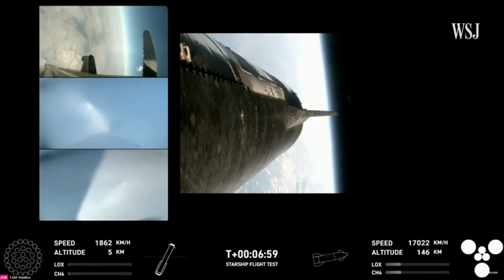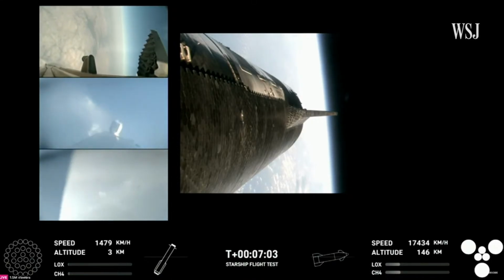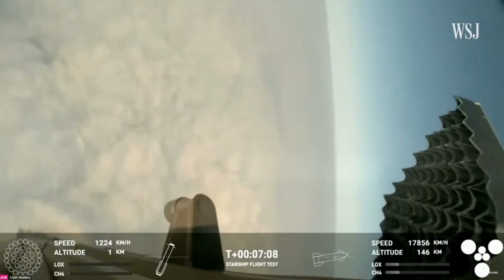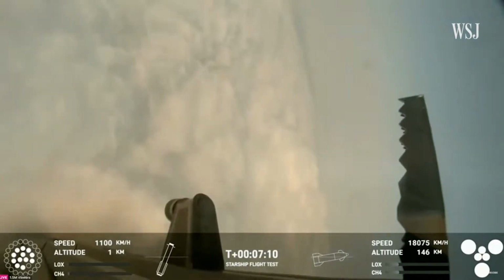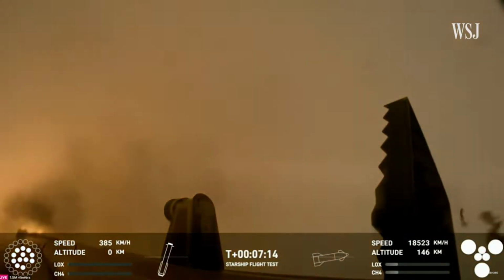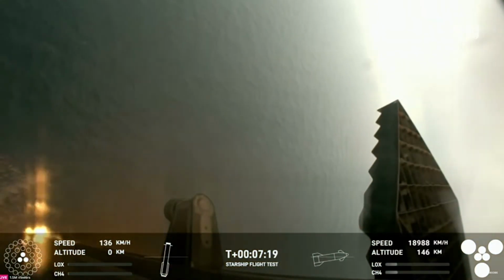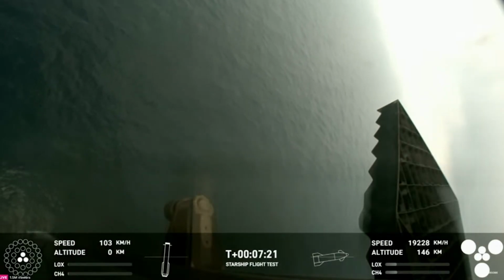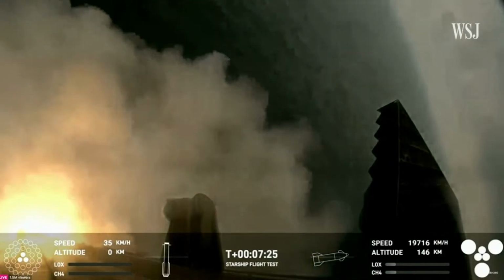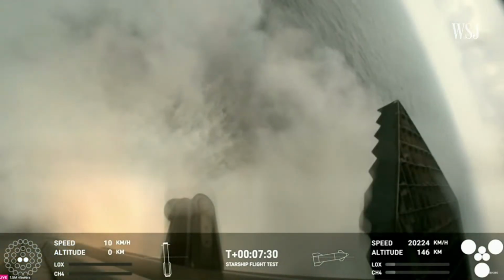This is a great view. On your left-hand side is three views from the booster, and your right-hand side a view from the ship. And you can see those grid fins on your left-hand screen rotating and turning to guide the booster. Wow. And there's that landing burn. That landing burn just began, and you can see the water below. And we have splashdown.